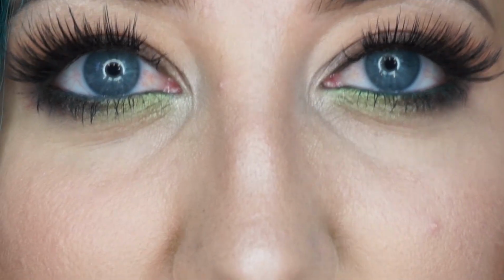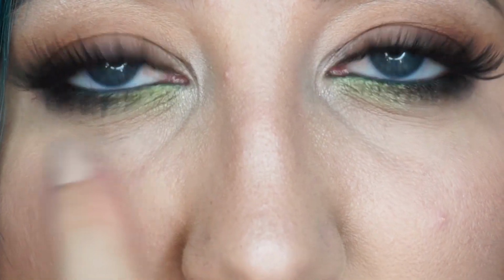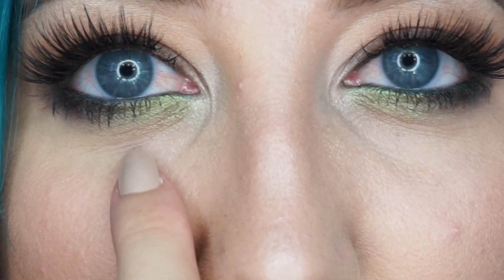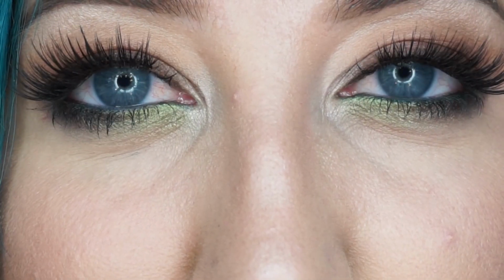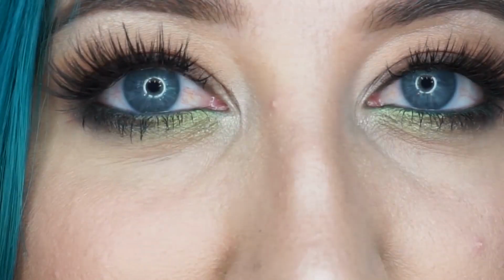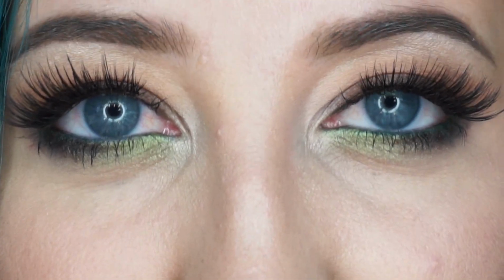So as you can see in the under eye area, again, this is the Too Faced side, this side's Urban Decay. This side looks a tiny bit more dry, you guys, but really not that much. No side is bad at this point, so we shall see.